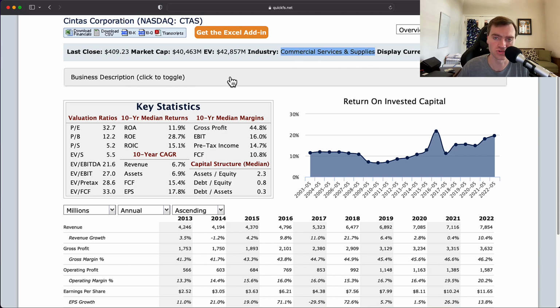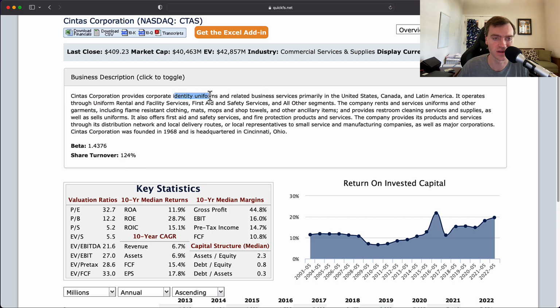It's operating in the commercial services and supplies industry. They provide identity uniforms and business services in the United States, Canada, Latin America through uniform retail, rental and facility services, first aid, safety services, and other segments. They rent and service uniforms and other garments, FRCs, flame-resistant clothing, mats, mops, and shop towels, restaurant cleaning services, and supplies. So this company provides its products and services through a distribution network, local delivery routes, local reps to small service and manufacturing companies, as well as major corporations.